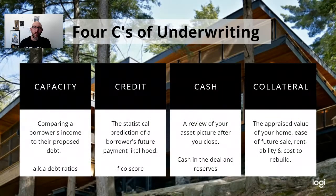What it is that underwriters really want to know about you so they can make a decision on if you can have a loan. So to start off with, here are the 4 C's of underwriting. This is what guides an underwriter to their decision. It's capacity, credit, cash, and collateral. Starting off, capacity means what are you capable of handling as far as debt compared to your current income. So all of your debts, including the new housing payments, compared to your current income, and that's your debt ratios.